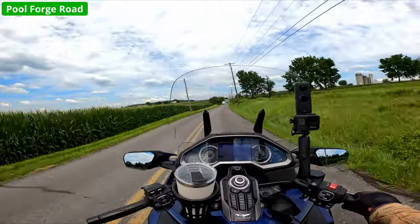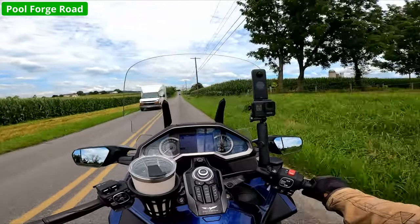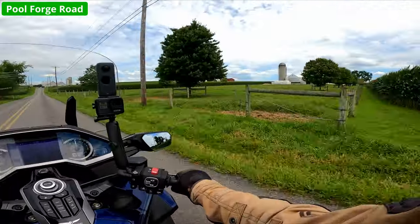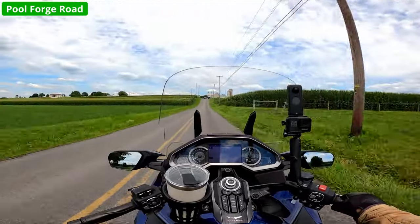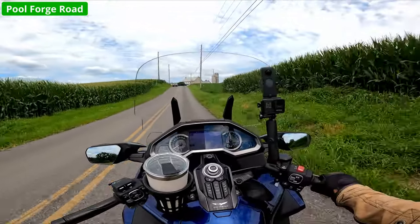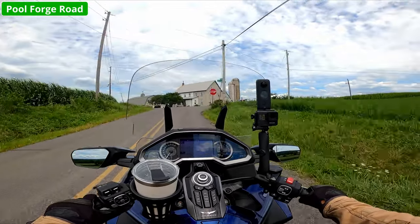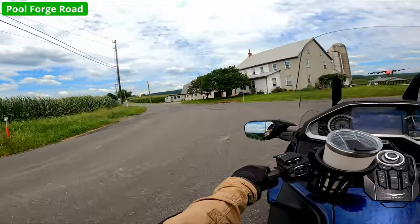amongst some Mennonite Amish farm country. Right now, it's all cornfields. Most of the scenery is hidden behind corn. Now at this stop sign, we make a left, I believe. It's actually been a long time since I've been to this bridge, so I'm not entirely sure where it is, but I know generally where it is.